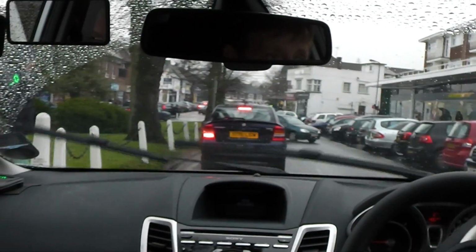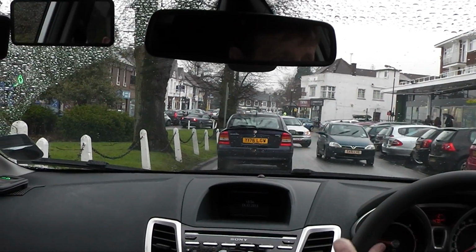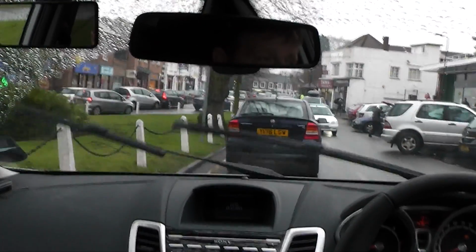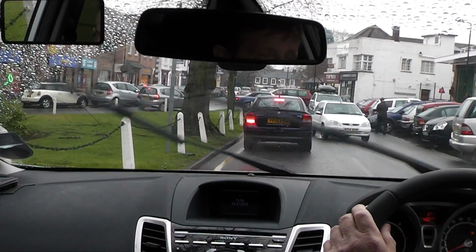And again, just be prepared to stop. Don't stop on these, but if there's a car in front to stop, there's no harm in stopping and letting them cross. Yeah, that's right. But you mustn't invite them to cross by waving them across. No, that's okay. Some of it I'm actually taking in now, aren't I? Excellent, okay.